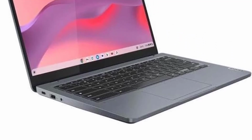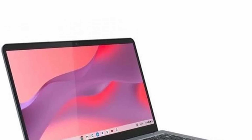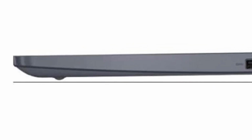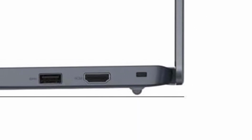It's more portable since it's a smaller 14-inch device, and it has a brighter display to combat glare. Battery life is also better at around 13 hours of light use. However, the keyboard feels mushier and causes some fatigue over an extended period, and the touchpad isn't quite as responsive.